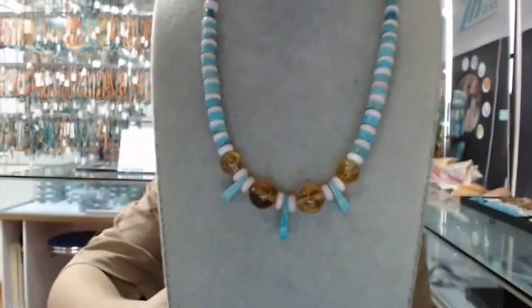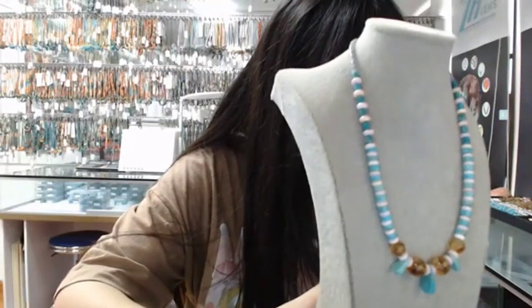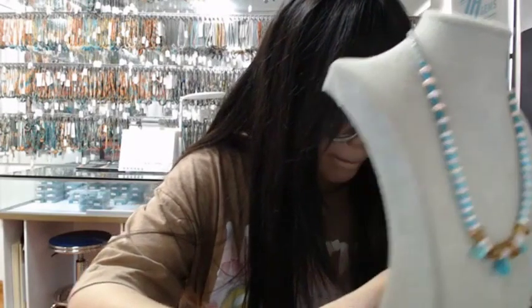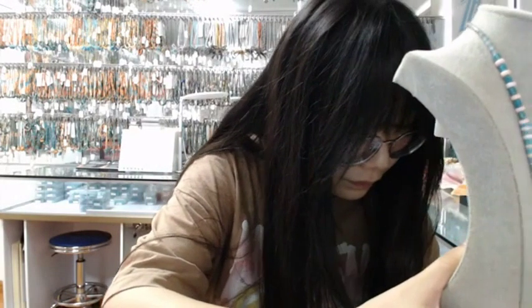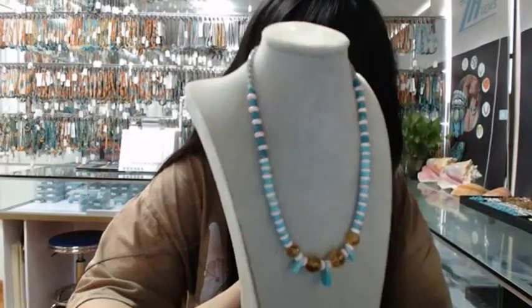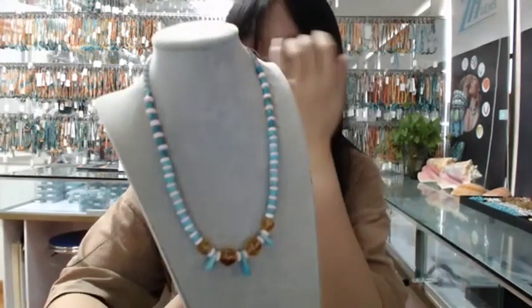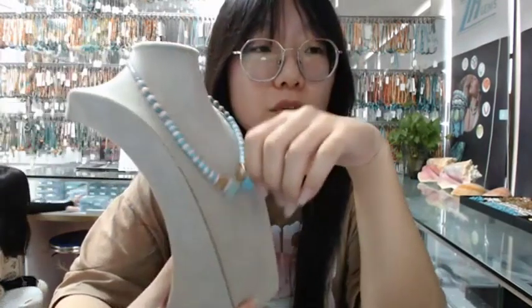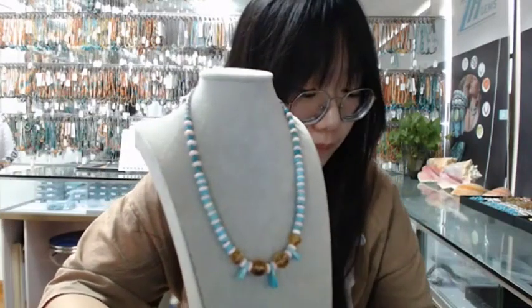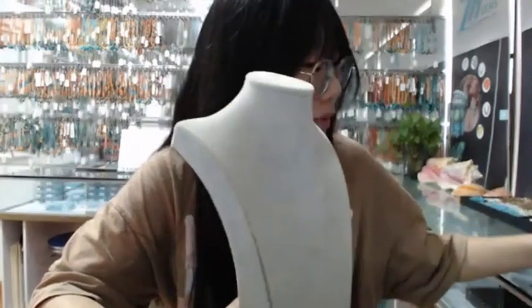You can see some details about this necklace. This necklace is very suitable for women to wear. You can buy it for your girlfriend as a gift. And I will show you the next product.